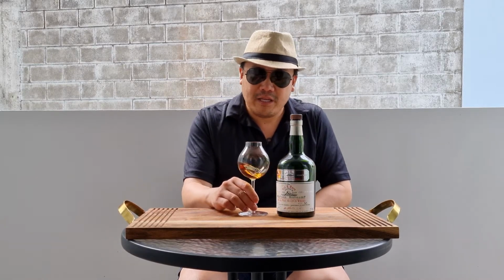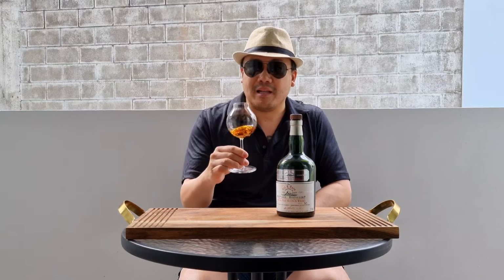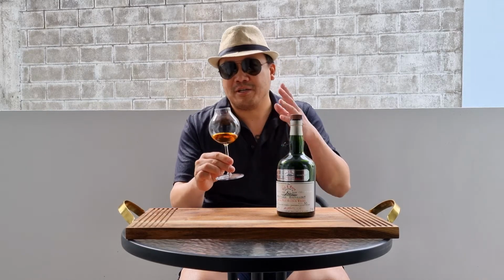So look, Mortlach, worm tub distillate, by Diageo. They call it the beast of Dufftown because it prowls the night and pounces on your palate. No, that was shit, but hey.